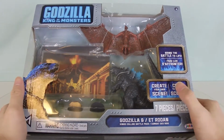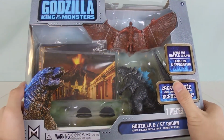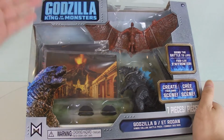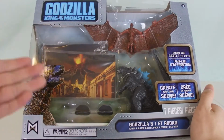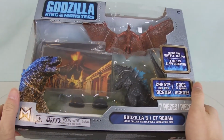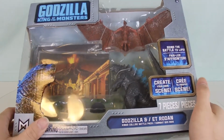Hopefully that won't affect the quality of both Godzilla and Rodan, but we're about to find out. But yeah, that is something quite special. The only additional thing I've gained out of this is an additional backdrop. It's not like I got another Godzilla or another monster or something, but yeah. Quite special, definitely out of the ordinary.